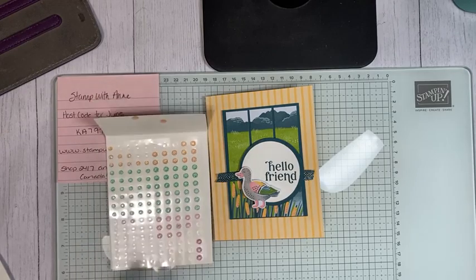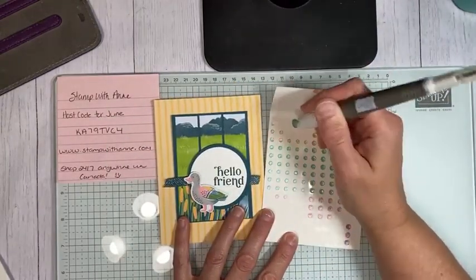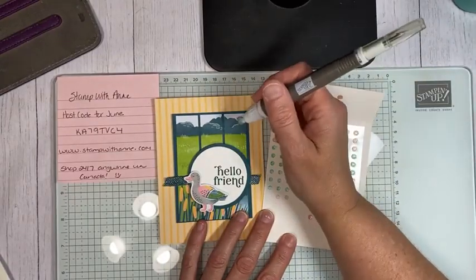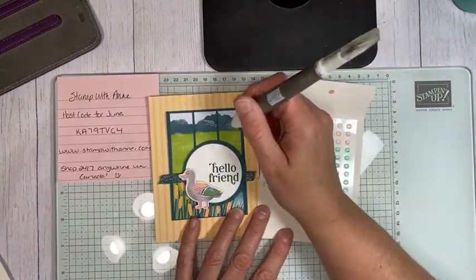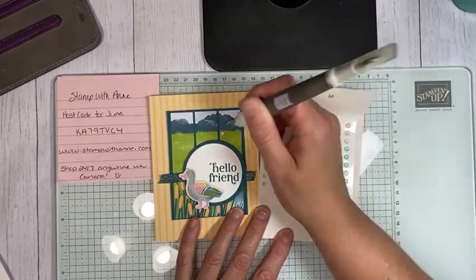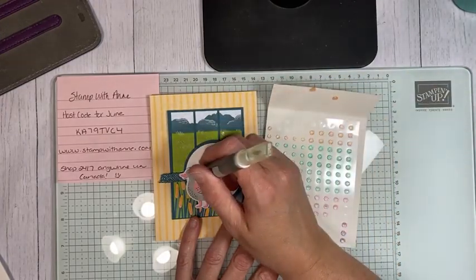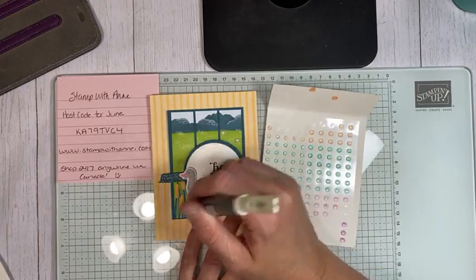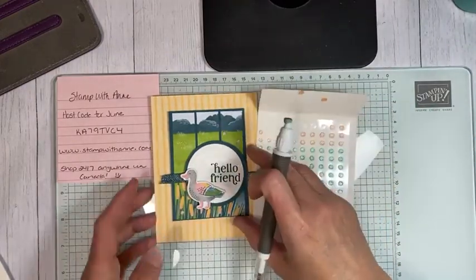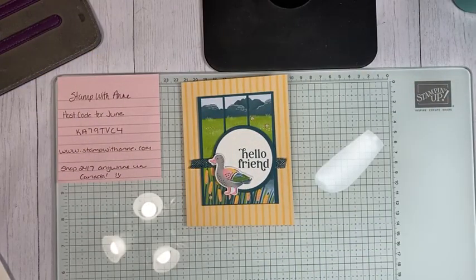All right, so let me grab my Take a Pick tool, which is right here. Now, we're just gonna pick up some of these little pretty dots. I think I'm gonna put one here, one there, one here. I'll put one down here. Maybe that looks cute. That looks cute. I always struggle trying to figure out where to put things, it's kind of interesting.